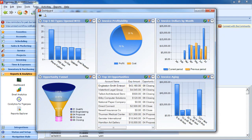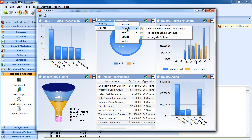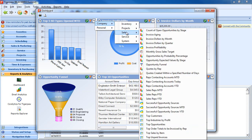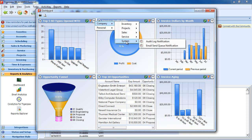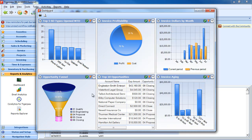Now, every user in Tigerpaw has their own dashboard view. Depending on what your focus is, whether it happens to be on the sales and marketing side of what Tigerpaw offers, whether it be on the service ticketing, that depends on what's displayed in your 6 different panels of your dashboard. Now, what you see in your individual panels is depending on what you pick, whether it be company-wide information in these categories. You have the same options under personal information, which is referencing you as the logged-in rep.